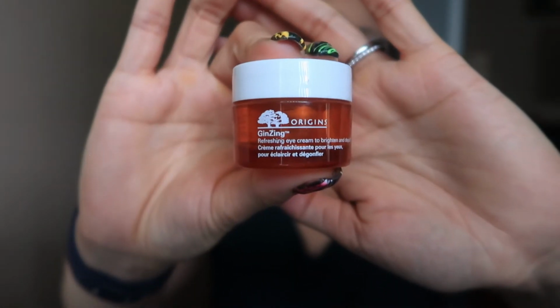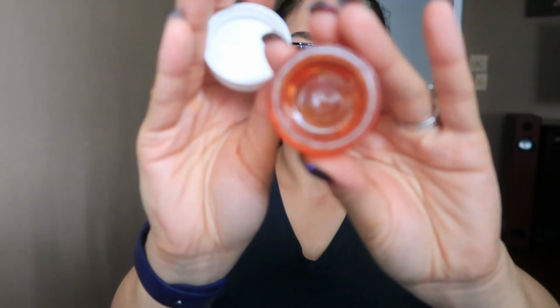Now, more body care. We got Origins Ginzing. This is a refreshing eye cream to brighten and depuff. It's a small container. How many ounces is this? It's half an ounce. Looks like that. I love these little containers. I actually save them and repurpose them.